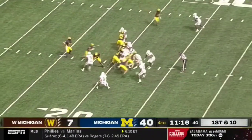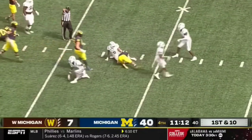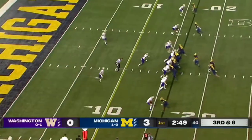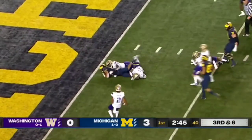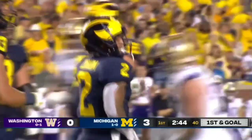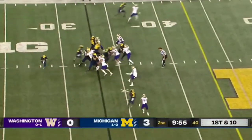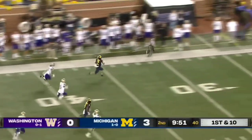Hey, well, this guy can make all the throws. I don't care if you can make all the throws. You got to make the right throw at the right time. On third down and 6. Big hole. And Corum gives them first and goal. As he goes down to the 3-yard line. Huge hole for Corum. Goodbye.